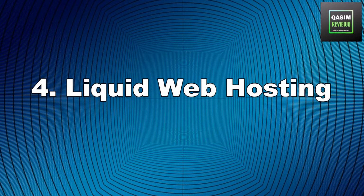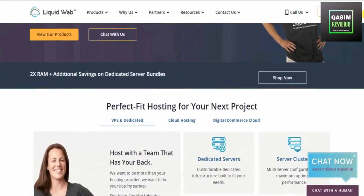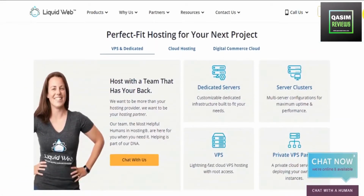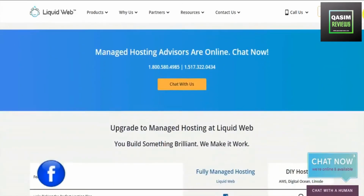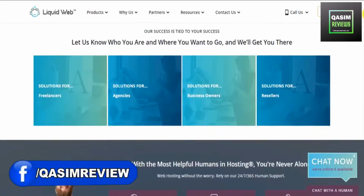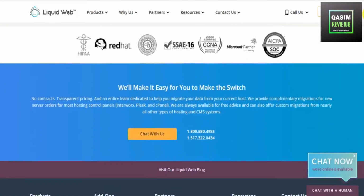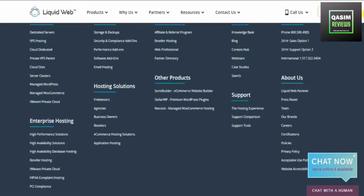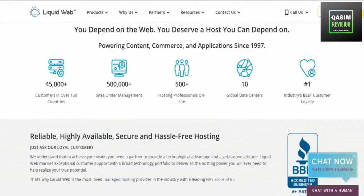Now the fourth and final fastest web hosting on our list is Liquid Web Hosting. Liquid Web is a business-class web hosting company that has designed its services around individuals and organizations who need more than just shared hosting providers. In fact, Liquid Web doesn't even offer shared hosting. If you're running a WooCommerce store, enterprise website, learning management system (LMS), or something that requires dedicated server resources, Liquid Web is one of the hosts that deliver.